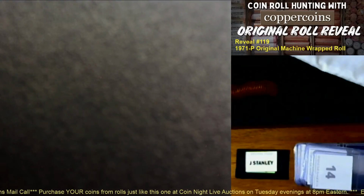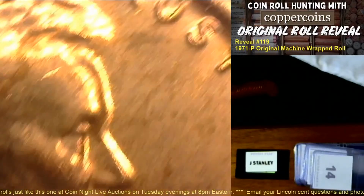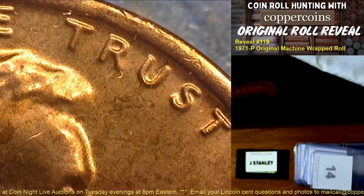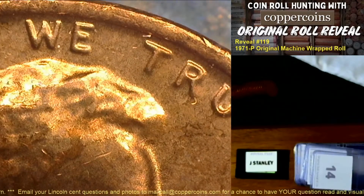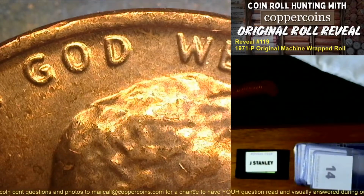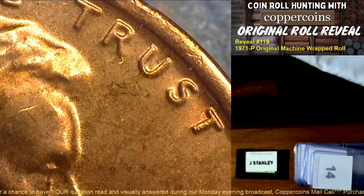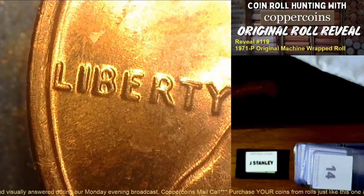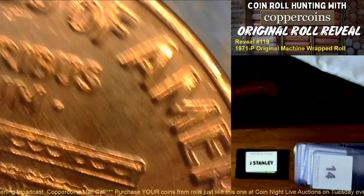Jeff Stanley, coin number 14. Oh, do we have ourselves a minor double die here? No. Thought for a minute we did. As I was looking at this, I saw that the U looked like it was split. But it's actually just a figment of my imagination. I have a rather wild imagination sometimes.